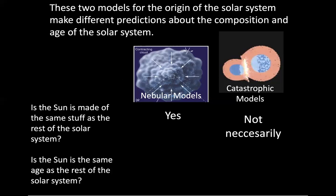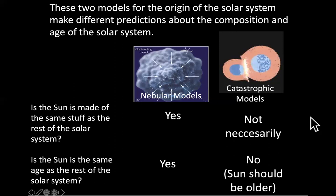Also, we can ask, is the sun the same age as the rest of the system? In the nebular model, the answer is again, yes, because they're both forming from the same process. In this case, though, we're assuming the sun formed first. So the sun has to be older than the system surrounding it. And these are things we can actually measure.